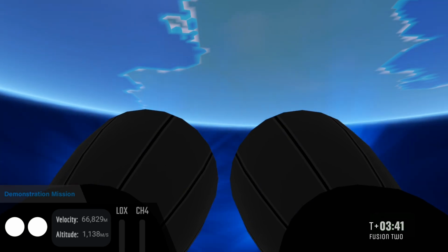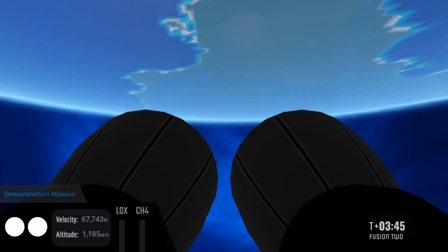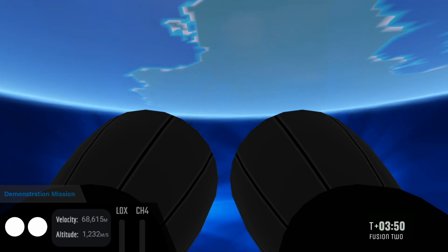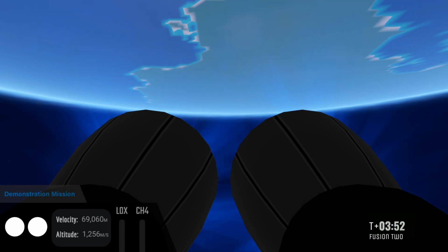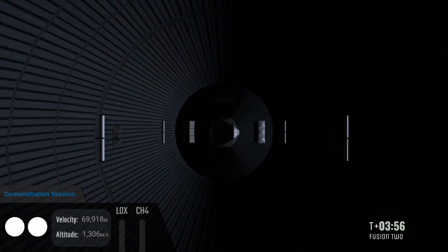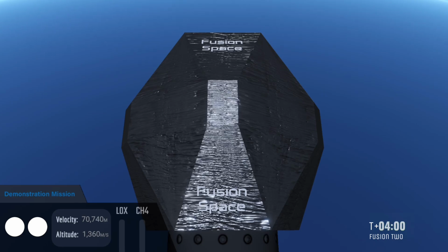We should see the fairings separate in 20 seconds from now. Fairing separation. And there is a look at our time capsule as it enters space.